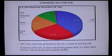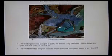39% of the electricity generated in the U.S. is made by burning coal. Disposing of the ash at each coal-burning power plant is a billion-dollar problem, with most ash put in nearby landfills at a very high cost. After the Kingston, Tennessee coal ash spill in 2008, the electric utility paid over $1 billion and spent over 5 years to clean it up.